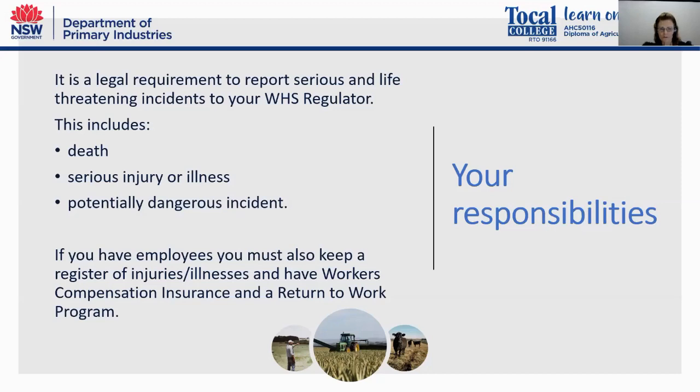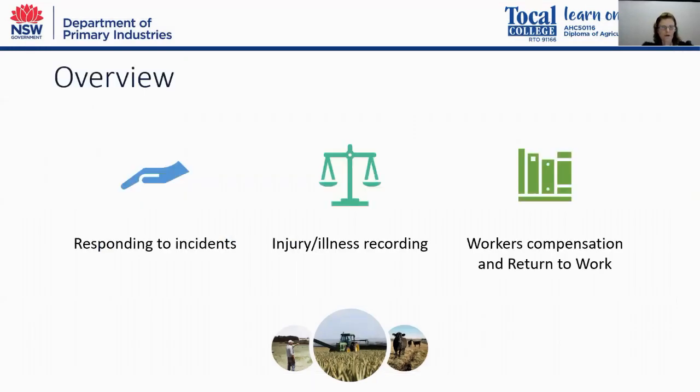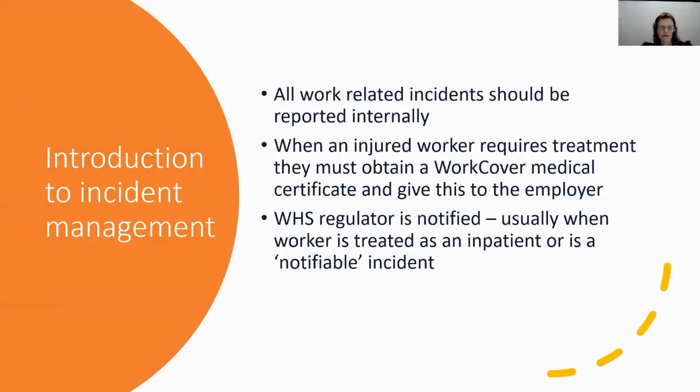If you also have employees, you must keep a register of injuries and illnesses and have workers' compensation and a return to work program. So in this tutorial, we're going to cover incidents, injury and illness recording, and workers' compensation and return to work. First of all, incident management.